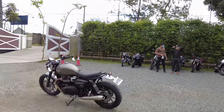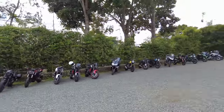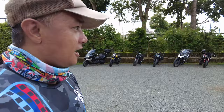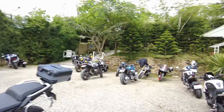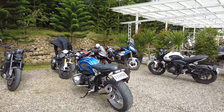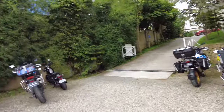Oh, my personal favorite, Triumph. Wow, nice. Nice motorcycles here, guys. Yeah, so this is Tagaytay right here in the Philippines. There's a lot of riders that come out to Tagaytay during Sunday. So Sunday is a nice fun ride over here. Nice motorcycles. Oh, this is my personal favorite. Nice BMW over there. Oh, that looks so nice. So classic. Got some adventure bikes here.